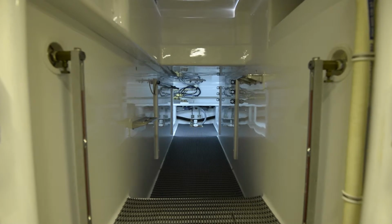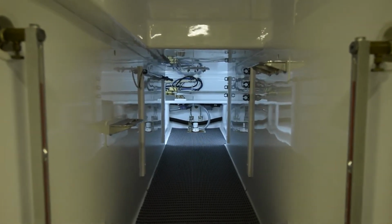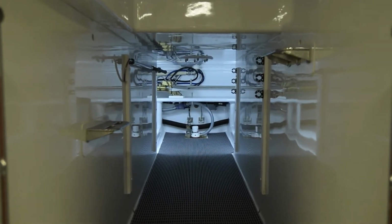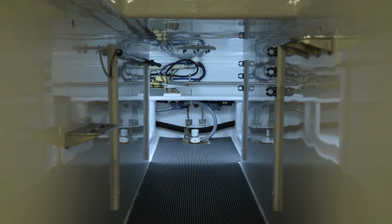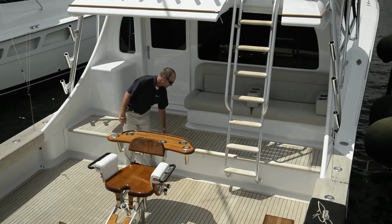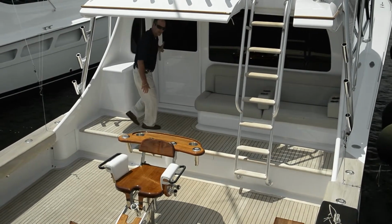As you're looking aft into the lazarette access area, you have the manual fuel gauges, port and starboard. There's no lazarette access hatch in the cockpit, keeping this area dry and clean of any salt, able to keep your rods, gaff, Tupperwares full of filters, and easy maintenance. And as you go up the mezzanine here, you have entrance to the main salon.